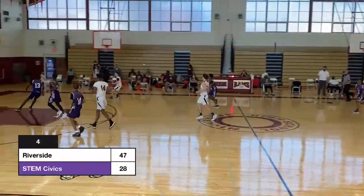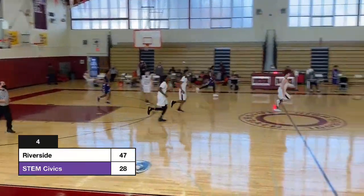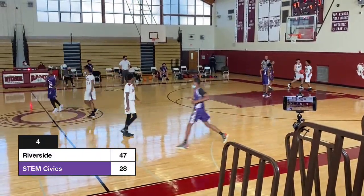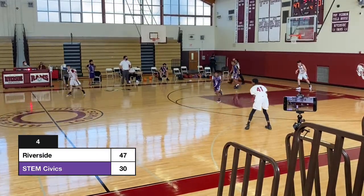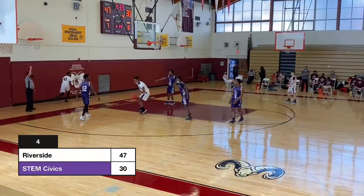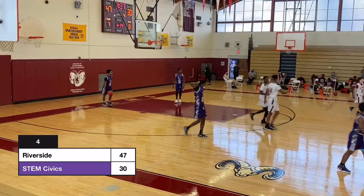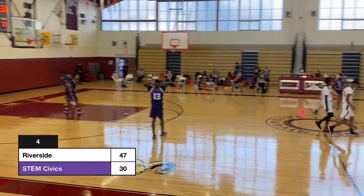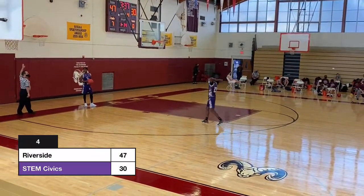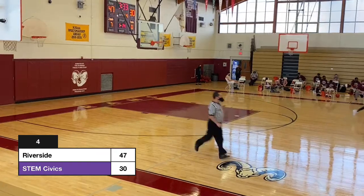Riverside recovers on the break, and he pulls up for the three. No good. STEM will recover the basketball, and he threw a laser pass to his teammate. So you can actually see just in that play alone how good STEM is on the fast break. And that is a testament to Riverside's defense today, because they did not give them hardly any fast breaks to let them get their scoring going. So not only do they cut down that inside play, but they've also forced STEM to play more of a half-court game that they're not accustomed to.